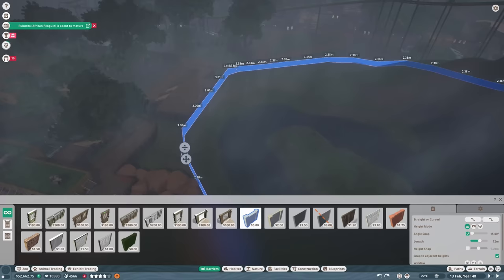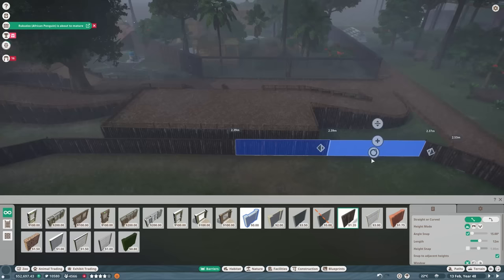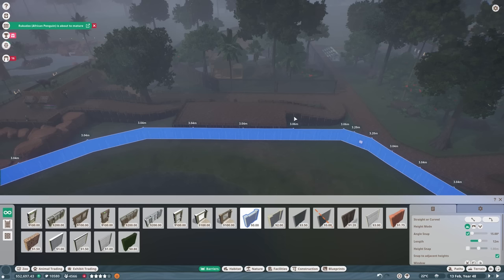So I'm just going to put these back down because I was testing it before. Let's put these to 2.38. Let's just grab everything and move them up. It's all going to be roughly the same. Need to make sure everything is above 3 meters. Let's just have it be there.